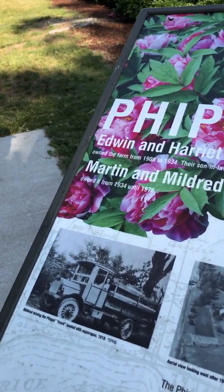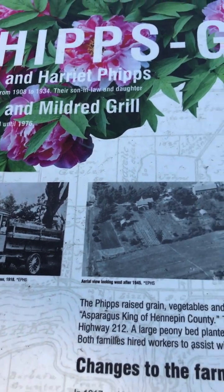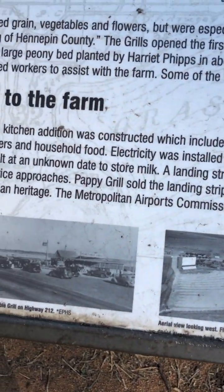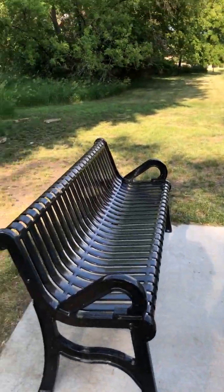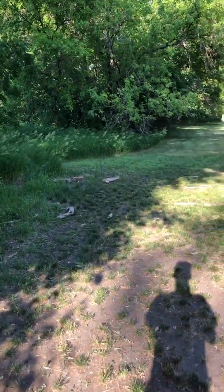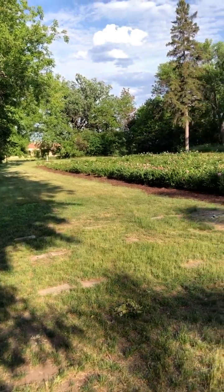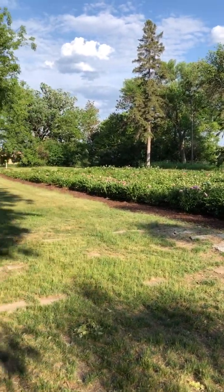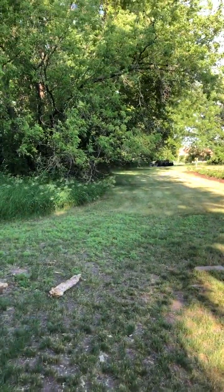And we get a little, that was their asparagus truck, cruising into the farmer's market. Little old photos of the aerial strip and the blah blah blah. Nobody cares about that stuff that much. I just want to put it in there for valuable content. Some people like this, some people like that. I'm really trying to appeal to everyone's tastes while doing what I want at the same time.